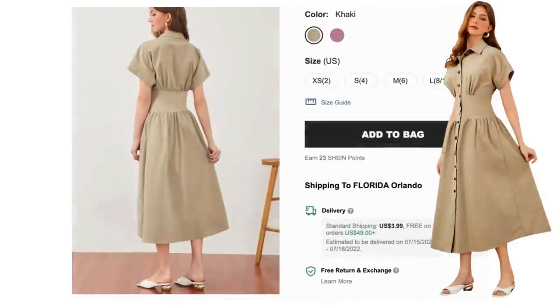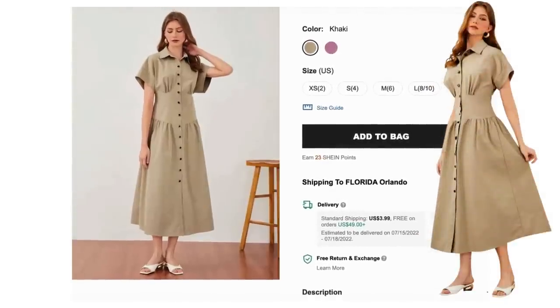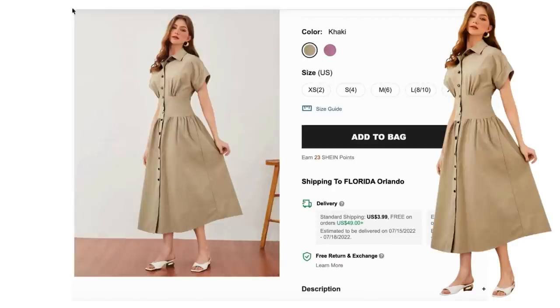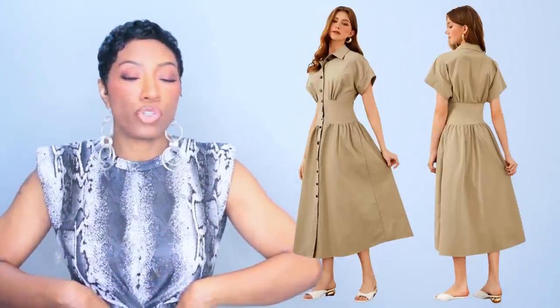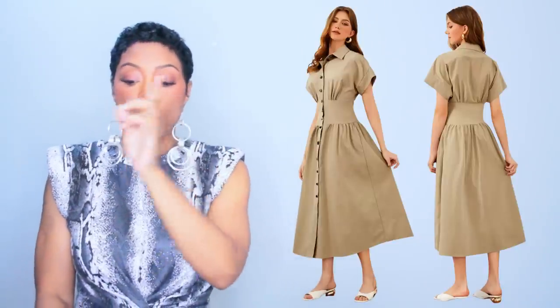The second option I found at SHEIN. This one is $20.50. It's called the Batwing Sleeve Ruched Button Front Shirt Dress. This one is a short sleeve, so you don't have to worry about rolling it up, none of that. It's very much giving us button down. I like the fit of this one. It also has a little bit of cinching at the waist that's already built into the dress, which works perfectly because we're going to have that belt on top of it. We love this. Comes in sizes extra small to extra large.